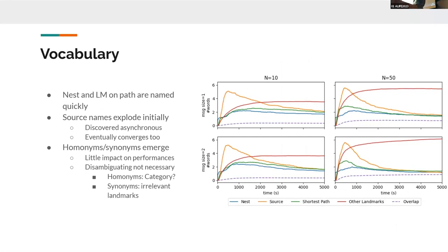So that's only for the minimal guessing game. You have the name that is given to the nest in blue, the name that is given to the source in orange, and all the landmarks that are on the shortest path are averaged on the green line. All of the landmarks that are irrelevant because they're not on the shortest path are in red. And on purple with the little dashes, you have the overlap. That means the number of words that are actually in multiple landmarks at the same time. So these are homonyms in effect.